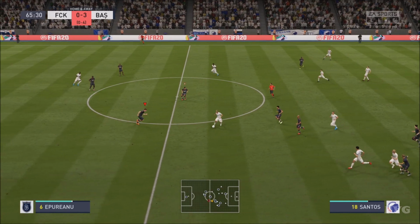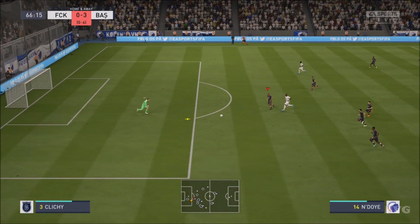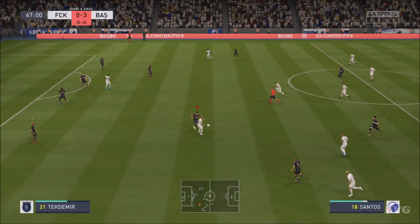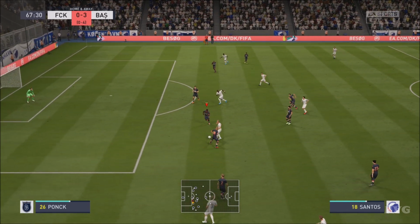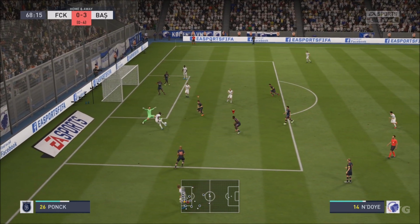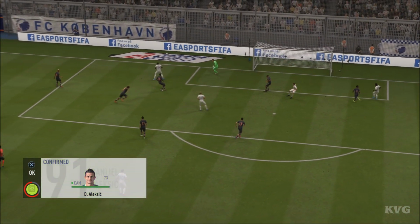Keeper was rooted to the spot with that chance and thankful for the woodwork coming to his rescue. Good idea. Pass not executed with enough subtlety, really. The run was a good one. Santos. Now Zeka. Surely. Out in front of goal. Tried to force it in from close range, but nowhere near the goal. Just needed to pass that one into the net.